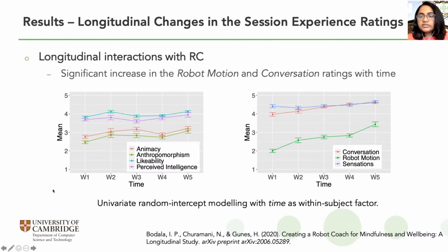We also found significant increase in the ratings of robot motion as well as conversation aspects with time, suggesting that participants may need some time to understand the robot capabilities and improve their perceptions towards these aspects.